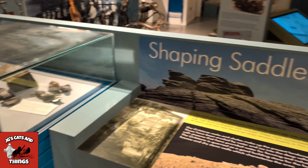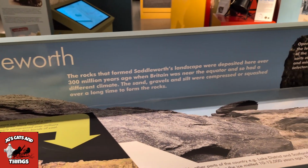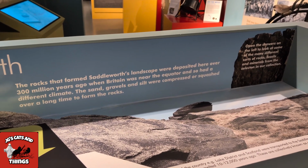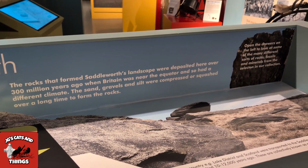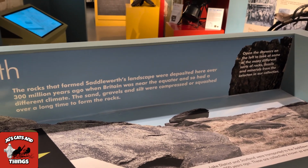And that's basically shaping Saddleworth. The rocks that formed Saddleworth's landscape were deposited here over 300 million years ago, when Britain was near the equator and so had a different climate. The sand, gravel and silt were compressed and squashed over a long time to form the rocks. Well, there you go.